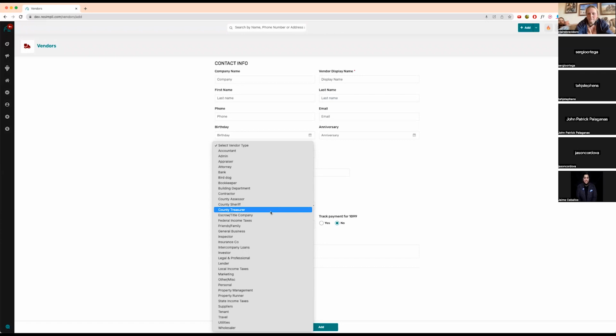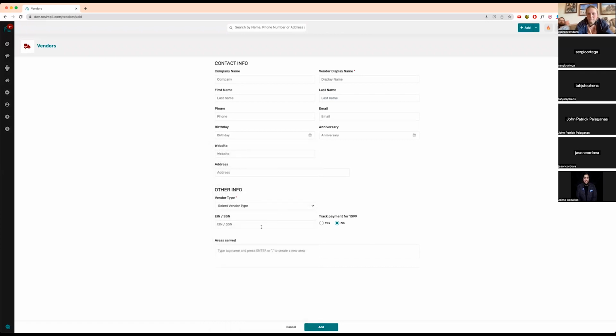all within the system. So you can go ahead and select right here. Then, this is somebody that you're going to be making payments to, make sure you get their EIN or social security number, and then toggle this, select this as yes, that you're going to be sending them a 1099 at the end of the year. So we'll have an update later on this year where we'll create 1099s for you that you can send out to your team or send out to your vendors.